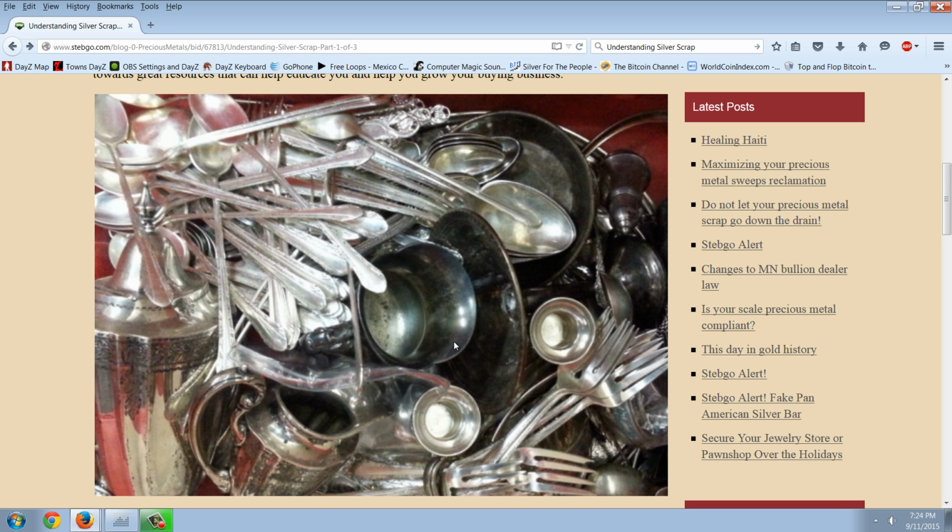Now, the thing I want you to take away from this more than anything else is just looking at this picture. It tells you the age of this stuff. None of this stuff is new. There isn't anything here, maybe these little cups or something, but everything else here clearly is antique.